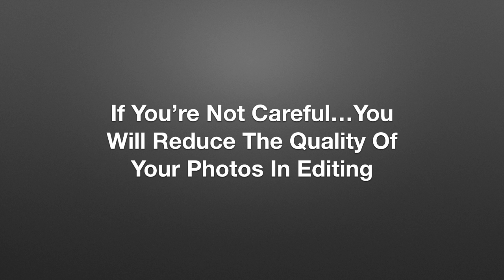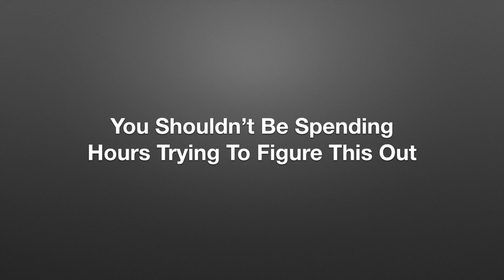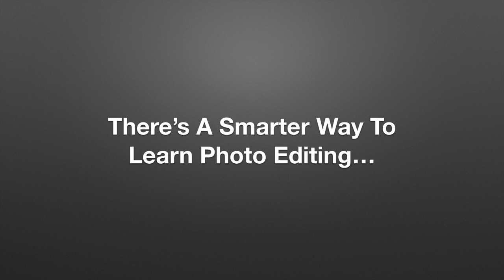Another problem that I often hear about is that it's easy to get overwhelmed with photo editing apps. There are over 10,000 photo editing apps on the App Store, and probably even more now. And the question is, how do you make sense of all of this? Well, you shouldn't be spending hours trying to figure this out. Your time is better spent elsewhere, such as with your family or being out there taking more photos. So why spend hours trying to figure out photo editing on your own? You shouldn't be doing that because there's an easier and smarter way to learn photo editing.